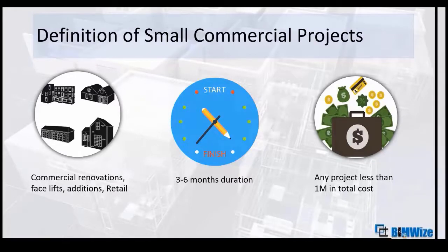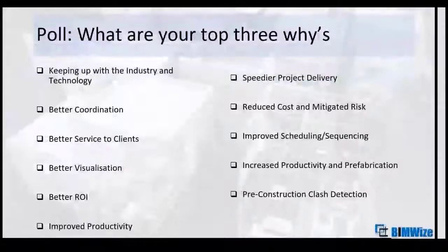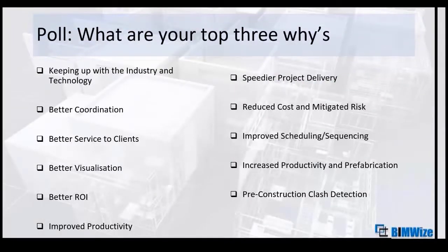And before we proceed, if you are in this webinar and you're thinking that you might be adopting BIM, I would want to know what your top 3 whys for adopting BIM would be. So let's take a poll here and see what your top 3 whys are.